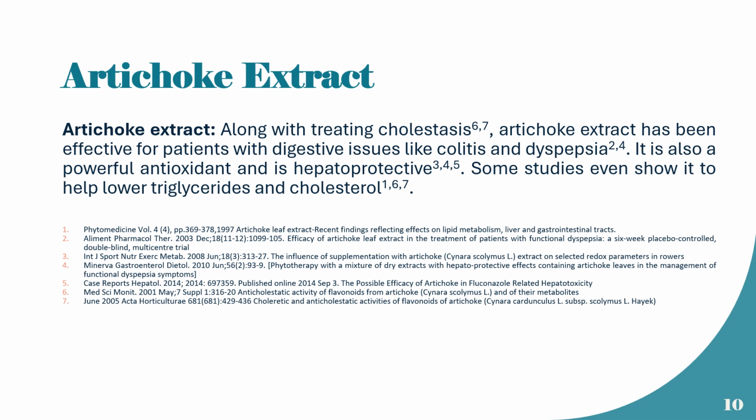And a lot of companies make a gallbladder product made with beets, and beets are fine. Artichoke is more extensively studied. Also, beets have oxalates, and with some patients that gives them a problem. Every once in a while, I give them the beet product, and it just doesn't sit well with them.